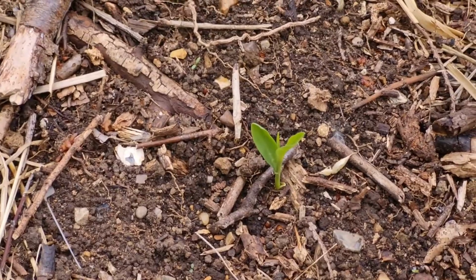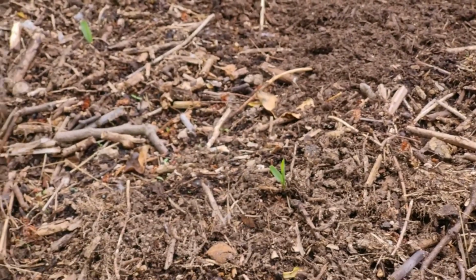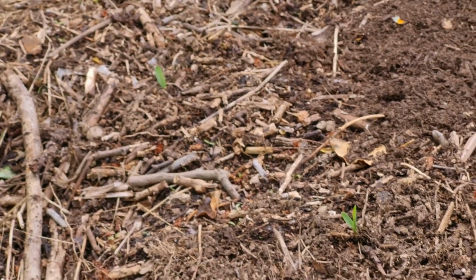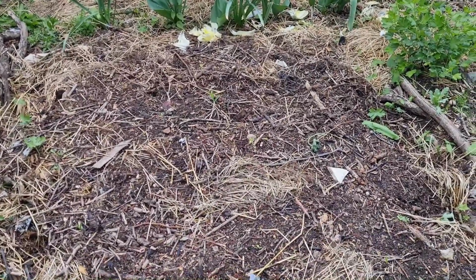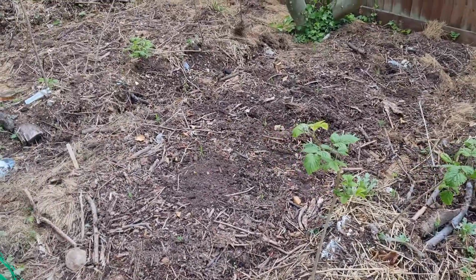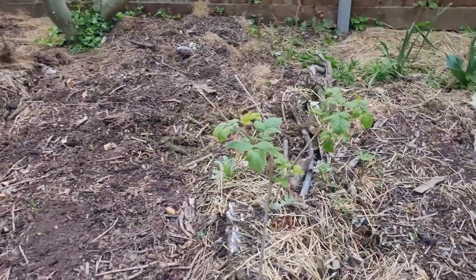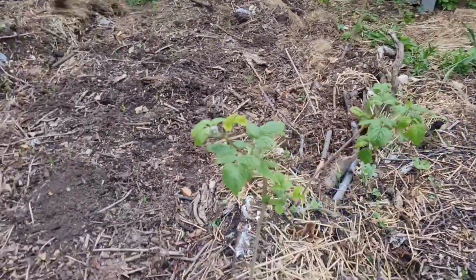Also going on in this area, I've been doing a comparison between two types of sweet corn, between sprouting and then planting the sprouted bit of sweet corn, and sowing in a pot and then planting out the pot sown sweet corn. So I've got a plot here for sprouted and then sown in the ground, and a plot there for grown in pots. The raspberries, some of them have finally come into leaf.